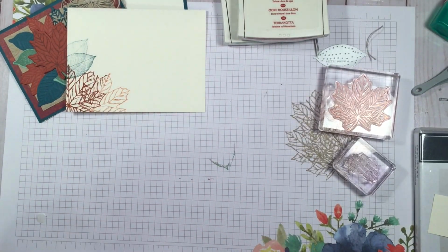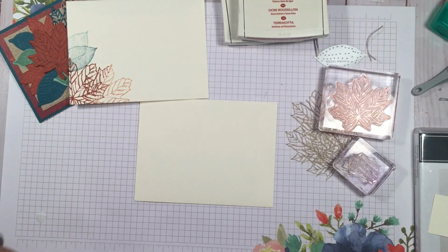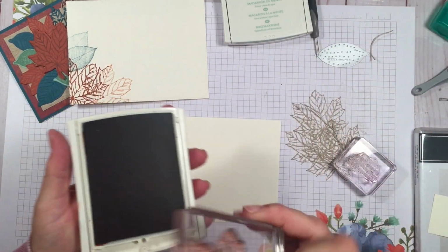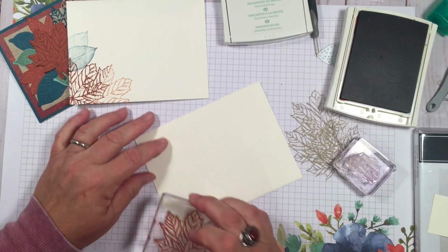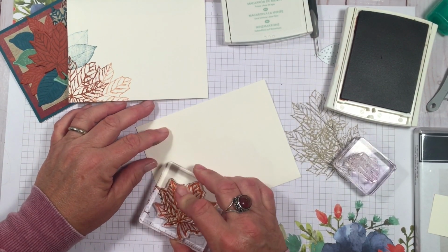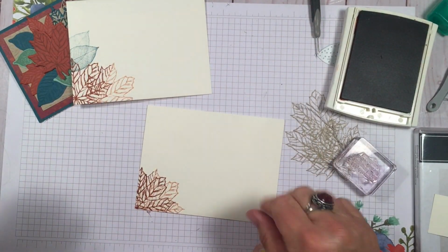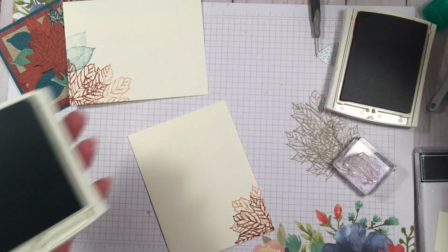Let me get an envelope, just a second. Okay, got the Very Vanilla envelope, and I'm going to wipe my fingers off before I get ink on that. You think your fingers are clean. Yep, and I close my stamp pads up. All right, we're going to do the same thing with the same leaf here. Stamp in the corner, stamp off, and then with Macaron. And where to go? Here it is. All right.